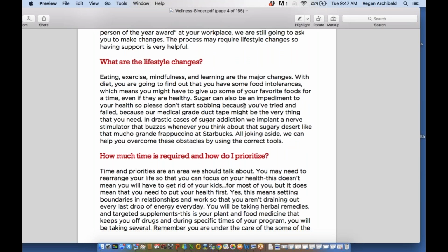Please don't start sobbing because you've tried and failed, because our medical grade duct tape might be the very thing that you need. So in drastic cases of sugar addiction, we implant a nerve stimulator that buzzes whenever you think about a sugary dessert like that Mucho Grande Frappuccino at Starbucks. All joking aside, we can help you overcome these obstacles by using the correct tools.